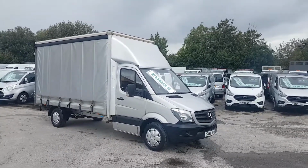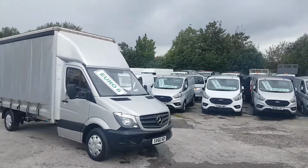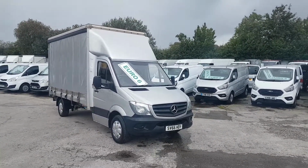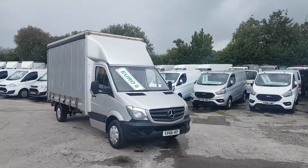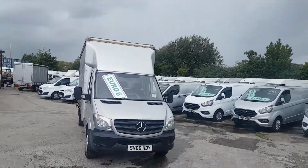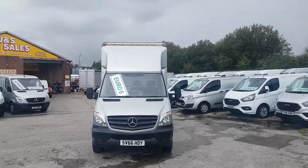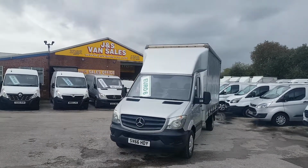Got the Mercedes-Benz Sprinter curtain side long wheelbase box vans here today. Reflex silver, late 2014 reg, Euro 6, 140 brake horsepower engines. Very low mileage, have two in stock identical. Been well maintained, these vehicles come direct lease from Mercedes-Benz.